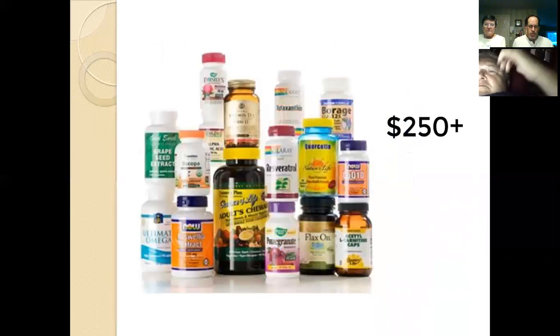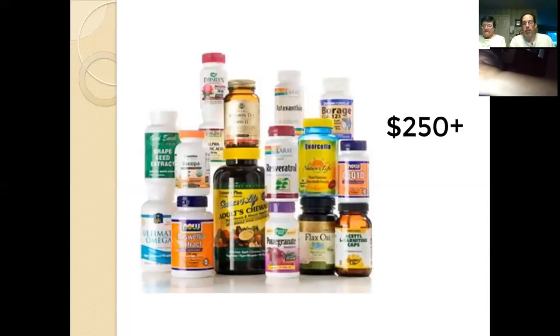If you were to go to a store and buy all of the ingredients for all of these products, at the proper doses, I might add, you're looking at about $250. I've been told that that is a very conservative number. It should be something more like $300 to $350. I wouldn't know, but I'm told that that's a very conservative number.